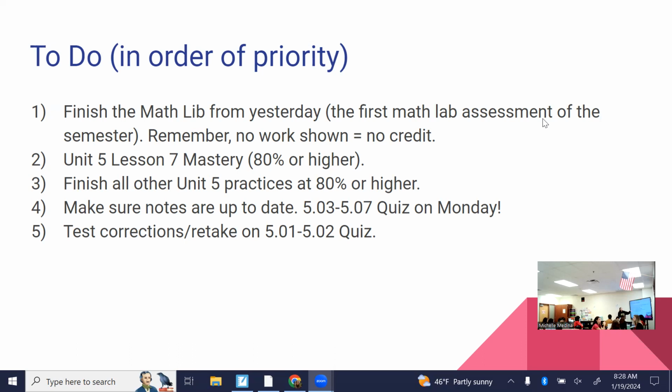And then if you have additional time after that, you are allowed to use any extra time to do test corrections or a quiz retake in here. Even if I'm not your algebra teacher, you can set that up. So it's an order of priority, make sure the number 1, the math lib, gets done. I'm gonna pass it back right now. Any questions?